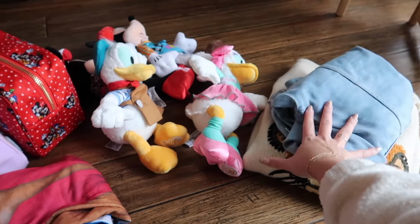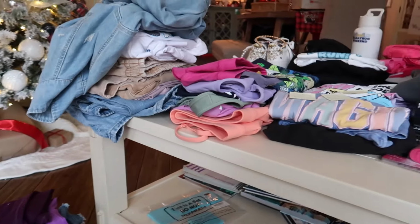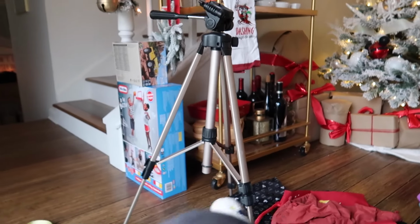I'm bringing my jean jacket. I always like wearing this on travel day, just because it's an extra layer, and it's easy to layer that with other things.